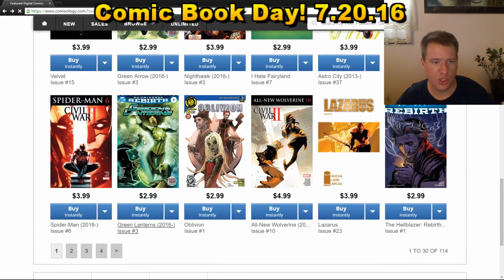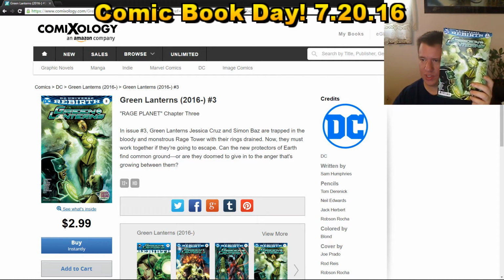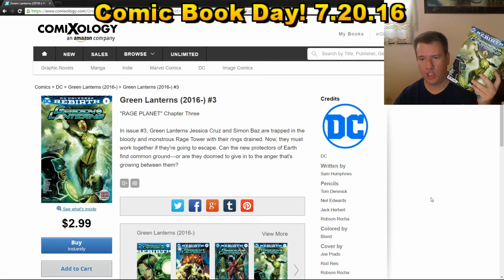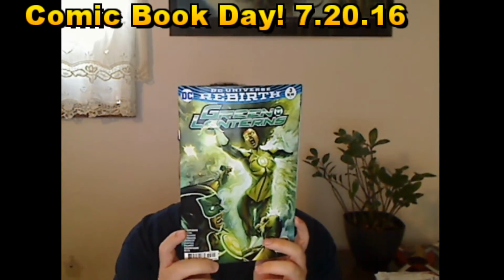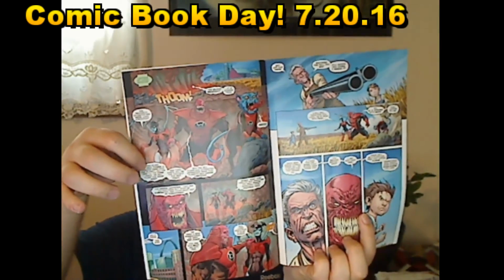Alright, Green Lanterns, issue number 3. This is one I got as well. It says Rage Planet number 3. This is written by Sam Humphries, pencils by Tom Derenick, Jack Herbert, Robson Rocha, colored by Blond, covered by a bunch of people as well. This is my last shot at Green Lanterns. I thought about dropping it, but I came into the store today and I flipped through it, and it looks like a lot of things are happening. So I decided to give it a try.